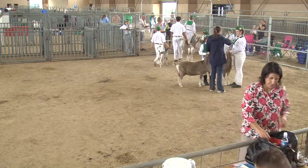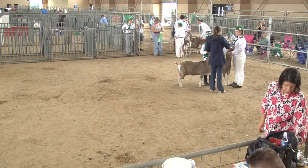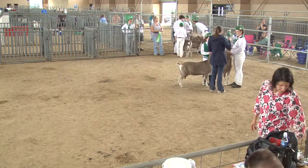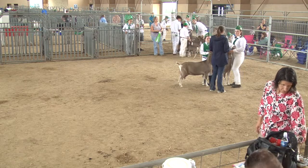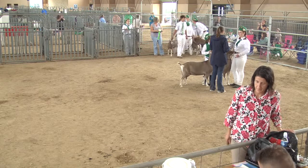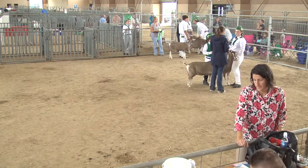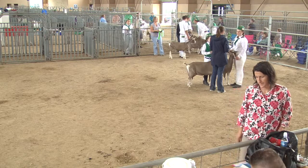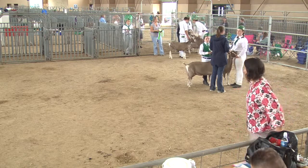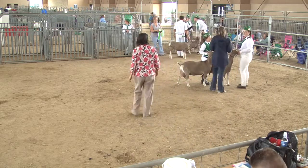Your overall champion Toggenburg doe goes to Kennedy Crease of Poway 4-H, and your reserve overall Toggenburg champion doe goes to Claire Pennell of Poway 4-H. Congratulations. Now in the ring, we will have Class 12, Produce of Dam. Class 13, Dairy Herd is on deck, and Class 14, Best 3 Does, please be ready.